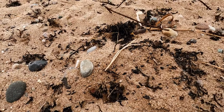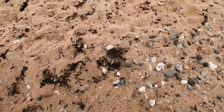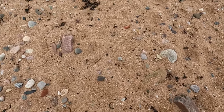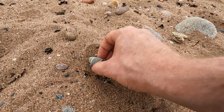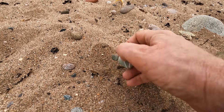Now, I'm going to catch up with Nicole and see what she makes of my incredible finds. Now this has 2 lines on it, and I can't remember what we decided about 2-lined wishing stones. Is it a wishing stone though? Do you know what it is? Because only one of the lines goes all the way around.